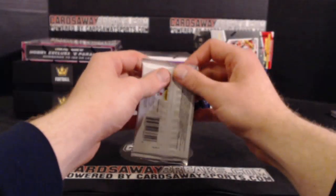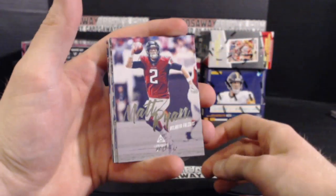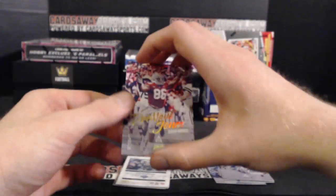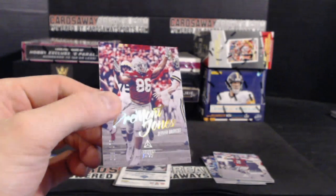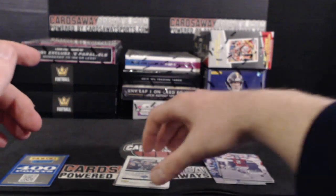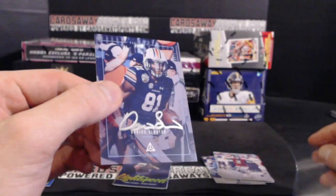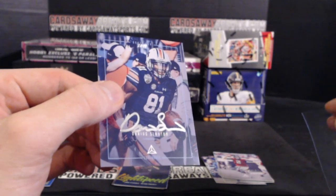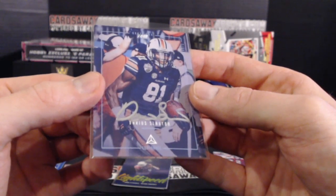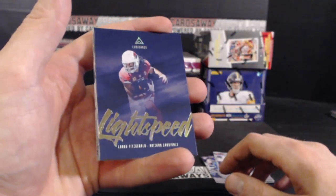All right, last pack, and we have 400 points. Should have some ink here. Matty Ice. Draymond Jones, 275. And we have a draft day for the New York Football Giants out of Auburn. Darius Slayton. Bam. Draft day on card. Darius Slayton for the New York Football Giants. New York going to Aaron K. Lightspeed, Larry Fitzgerald.